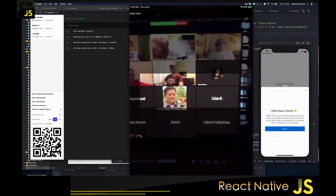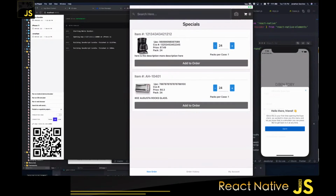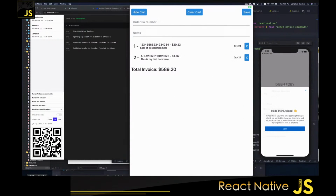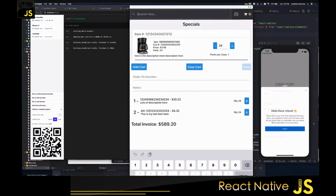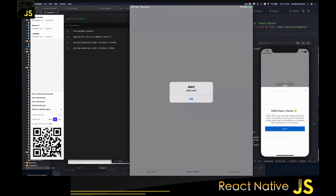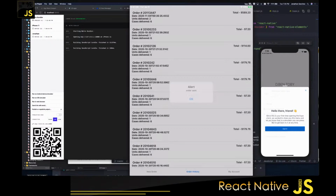But basically, it grabs it, it throws it inside of the search, and then from there, it adds it. You could add it to your order. Fantastic. Let's see. It's added to the order. You click on save, and then you want to confirm. Here, I have to add so that they could sign with their finger, and then confirm order. Then that's sent.